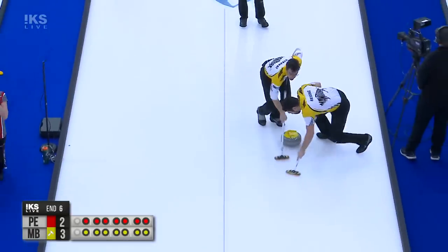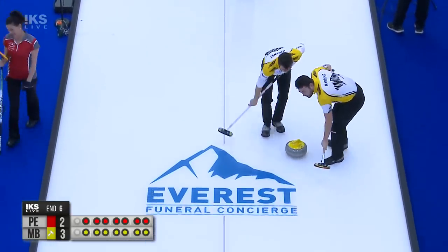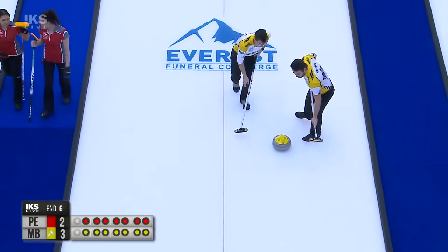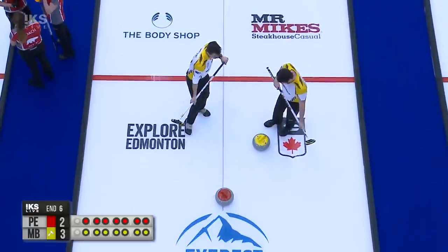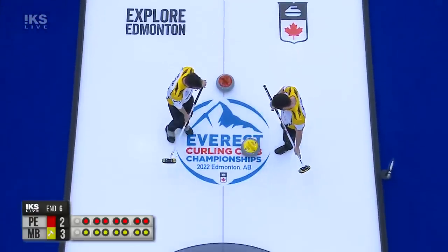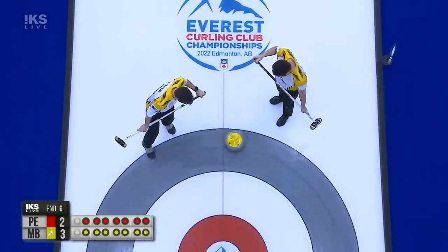Graham with the chance to make the come around, put the pressure on PEI. If he can put this biting the top four foot, buried. Oh, they swept this one early. They did. Back four still. We're going to be wide open. Six.